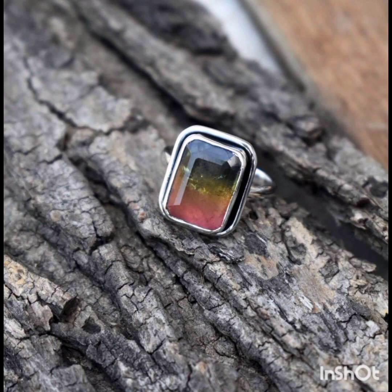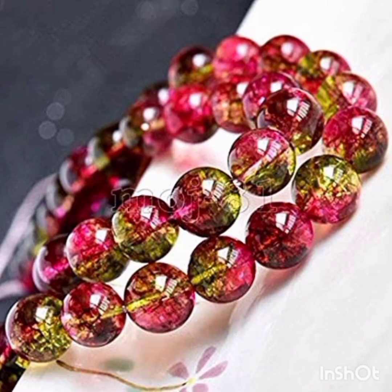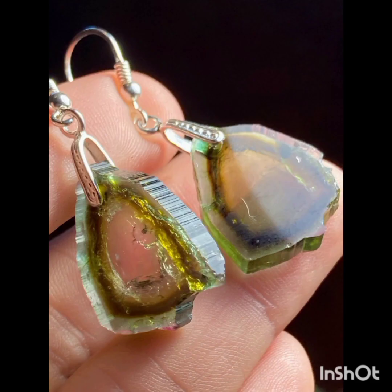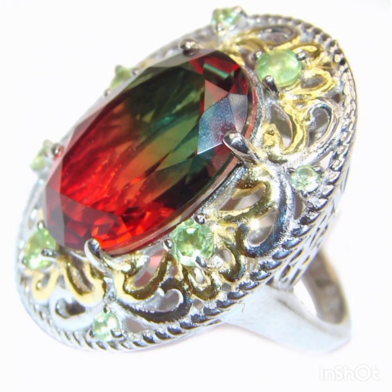Real watermelon tourmaline will have a fade between colors, whereas a fake version is likely to have a sharp line separating the hues. Also remember that pink and green tourmaline are the most valuable, so if a gem is on the lower end of the cost scale, it likely is not real.